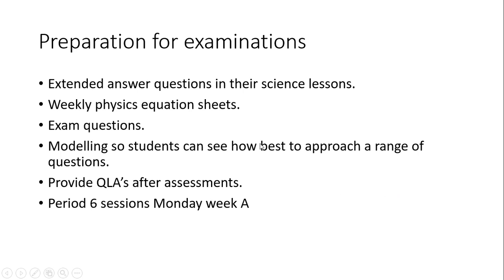So, preparation for exams. In lesson time, we are answering extended answer questions in their science lessons. They do a weekly physics equation quiz. They do regular exam questions, modelling, so the teacher sits there modelling answers under the visualizer, so the students see how best to approach a range of questions. We provide QLAs after assessments, and we provide students with the opportunity to improve on where they might not be doing as well in a particular area, which is highlighted by the QLA.